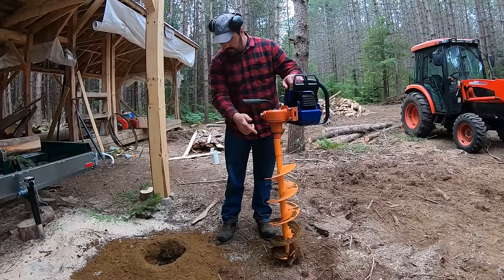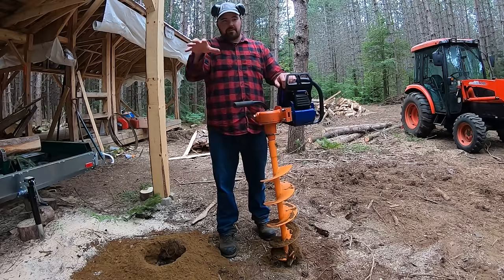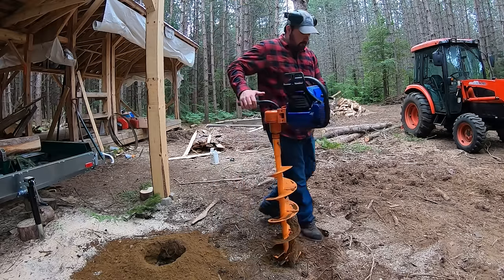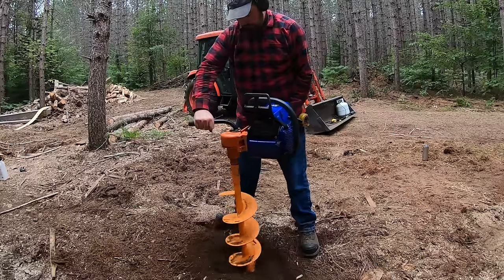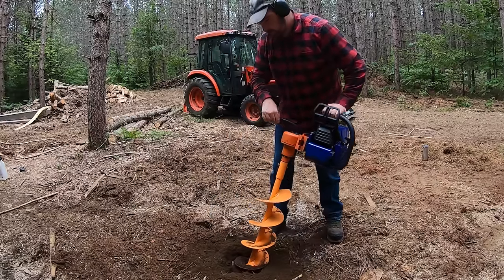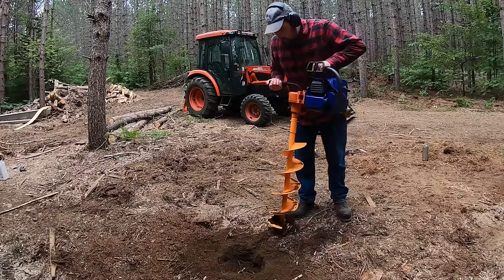Now I've roughly marked out where I want the holes, knowing that I'm probably gonna have to change it based on the number of trees and roots. Probably gonna hit one, so we'll just keep at her. There's a root. You guys can see it's probably off this tree. Let's try over here.